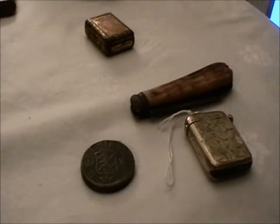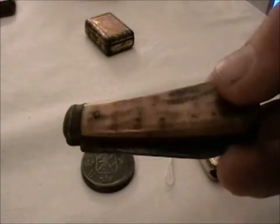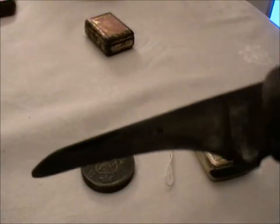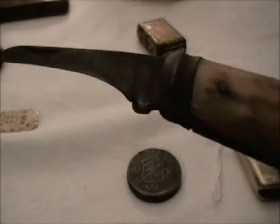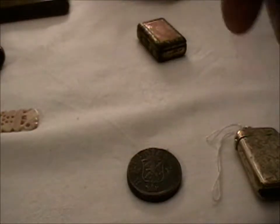other things I got from the same person. This is a sort of jackknife, pocket knife sort of thing. It's made by Tri-Mills. Don't know how well you can see that, but it says Tri-Mills there. I'll bring it under the light so you can see it a little better. Tri-Mills. And I think it also says Sheffield as well. Anyway, so that was really cool. That was £3. We managed to bargain it down to 2, which was awesome.